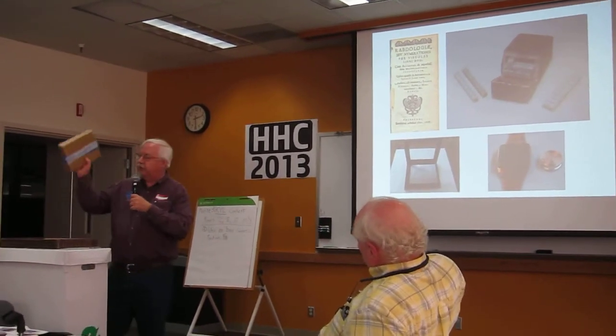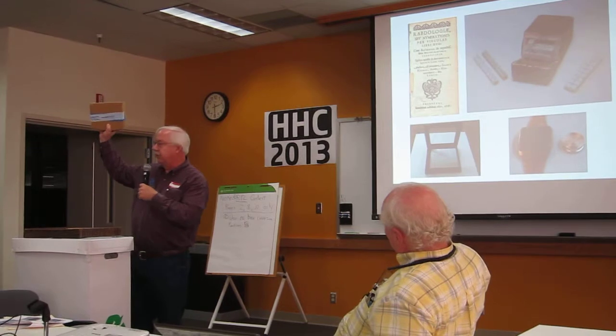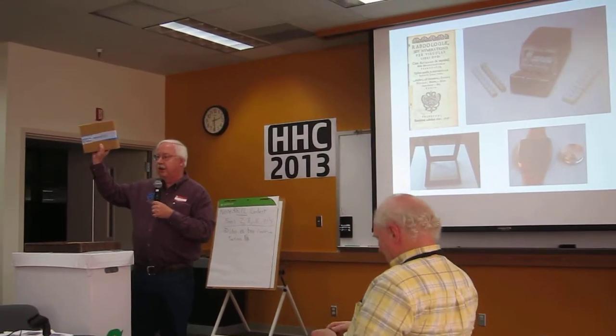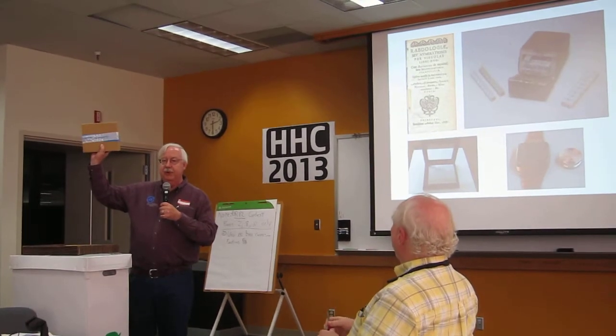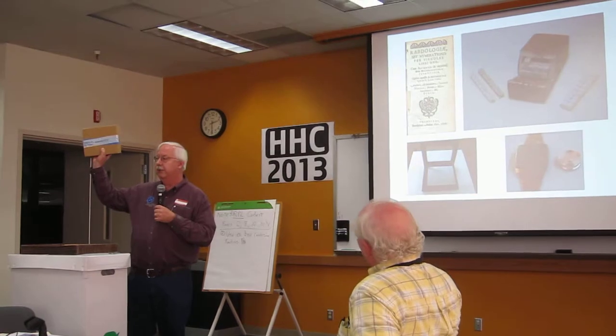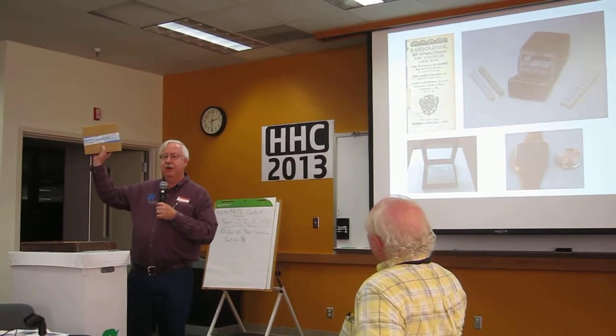And before I open this up, I just want to point out that I brought four of these in my suitcase, and I didn't think that the airport people would be excited about that. But if you think about what a bunch of sticks of metal look like in an x-ray machine, maybe I should have done the math.